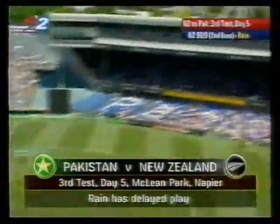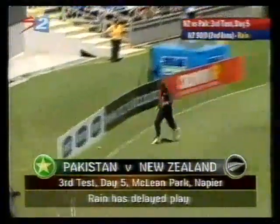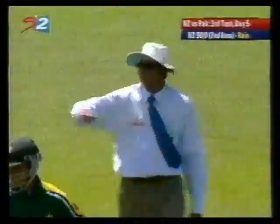Leg stump full toss. That is help yourself. Goes over the offside. Beautiful cricket shot for 4. Really clever. How do you hit it there?